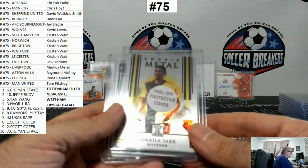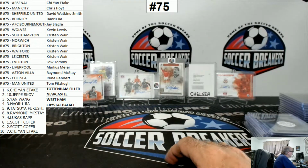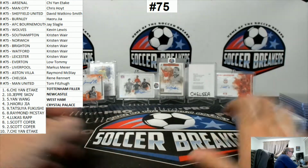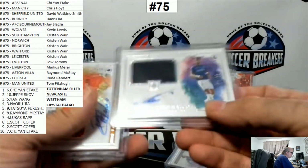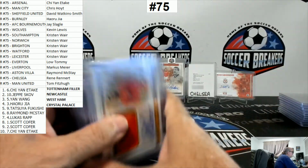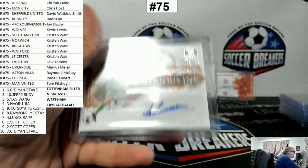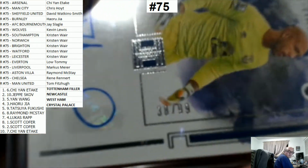Metal cards, rookie metal, Saar, and stainless stars, Nathan Ake. Patch cards, we've got Walcott, we've got Schmeichel, and we've got Vardy. David Seaman, Theo Walcott, Rui Patricio. Then going up to the wall, we've got Alisson, Liverpool to 49. 10 of 49. Timmy Howard.